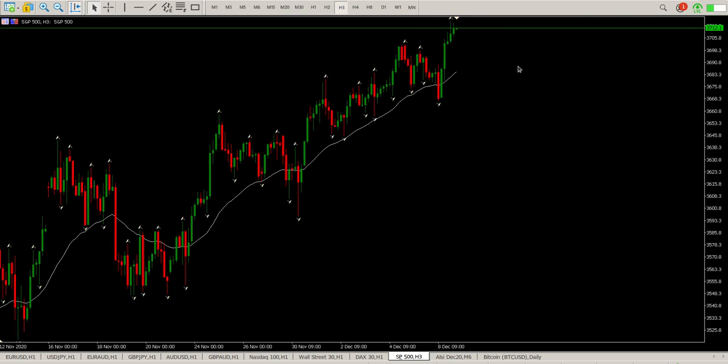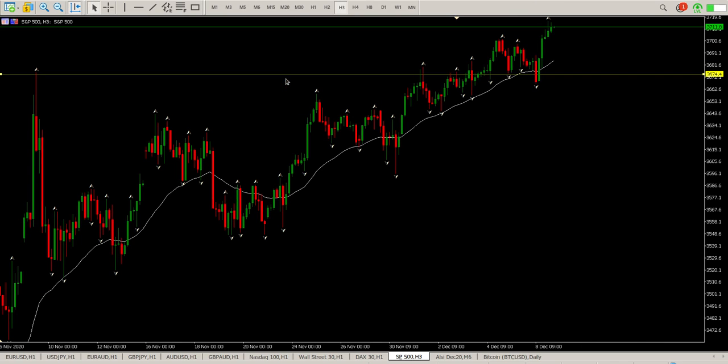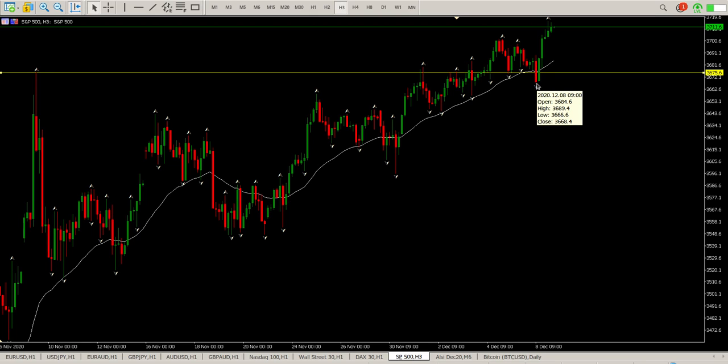So let's get to the levels here, and you can see there was no real level where we came in at. I suppose we could argue that it was that area there, which is our previous swing high. You can see there's our previous swing high, but we did close quite well, quite far below it.